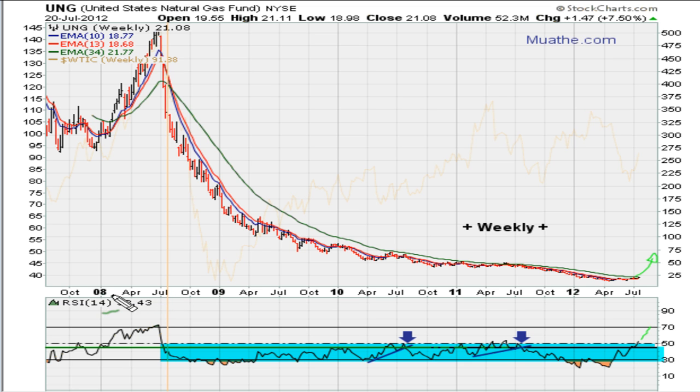July, August of 2008. So unless it can stay above that level, if it reverses and pulls back like it did in 2011 here and went straight to new lows, if it can't sustain prices, the RSI moving higher, then I think this is another trap and natural gas is going to be moving lower. So we need to watch this to see whether it can hold, whether it has the strength to stay above 50 on a weekly chart. Otherwise, this is where it has been finding it difficult to move above that level.